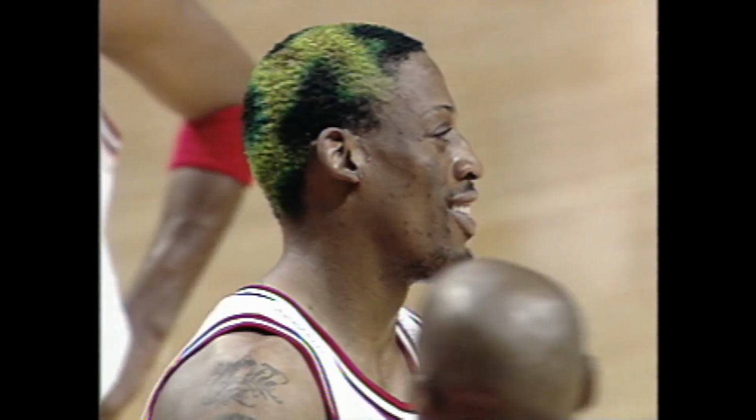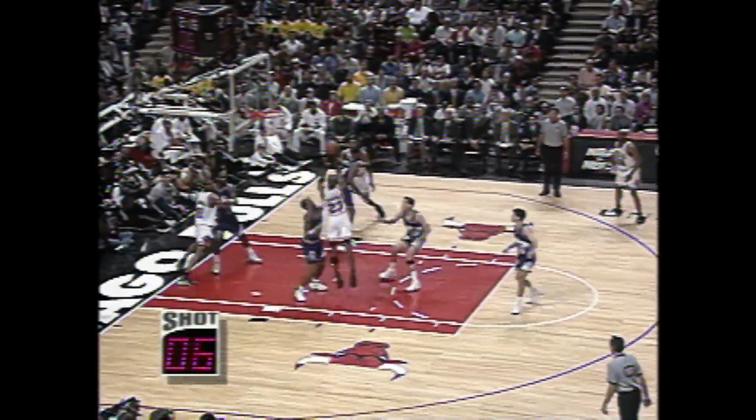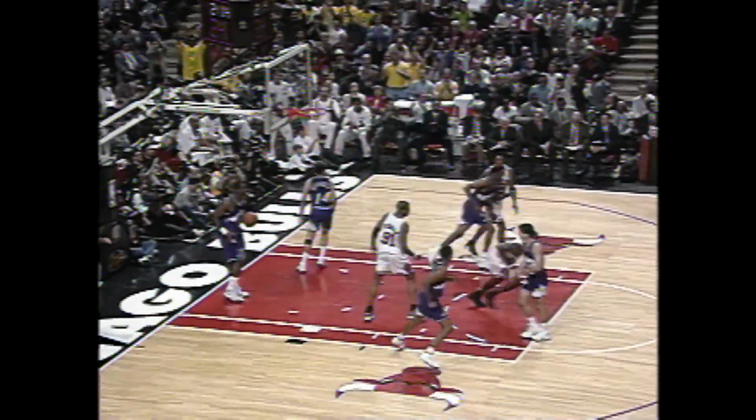Well, the gods were with him on that. He rolls the dice again and makes them both. Anderson, who's done a good job defensively on Jordan. Michael tests him again, and this time gets the hoop. Malone into Morris for the dunk. Jordan, Anderson leaning on him. Michael spins and scores.